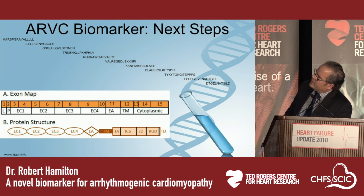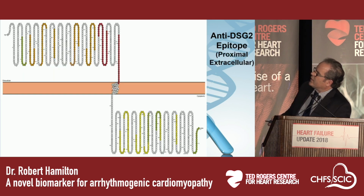oligopeptides as a commercially purchased library, and they're all overlapping, and they represent the portions of the protein all the way from the extracellular end to the intracellular end, and the portion in between includes what we call an extracellular anchor portion, and then these extracellular cadherin portions 1, 2, 3, and 4. Okay, and so we'll show that in the next slide.